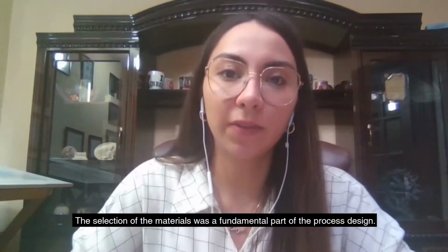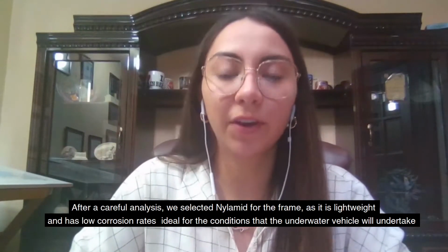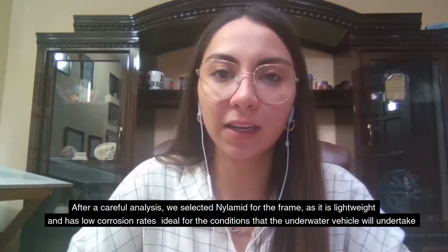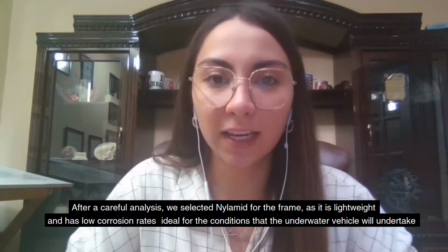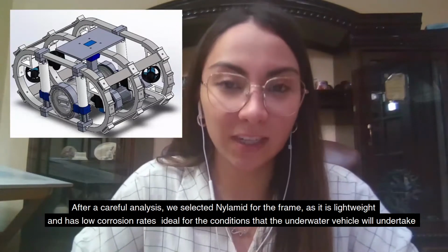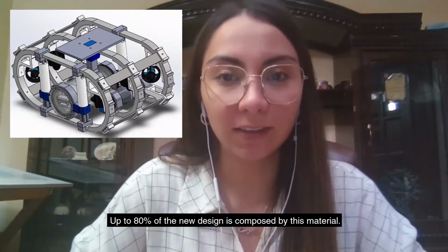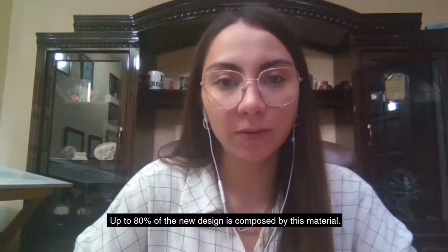The selection of the materials was a fundamental part of the design process. After a careful analysis, we selected Nylamide for the frame, as it is lightweight and has low corrosion rates, ideal for the conditions that the underwater vehicle will undertake. Up to 80% of the new design is composed of this material.